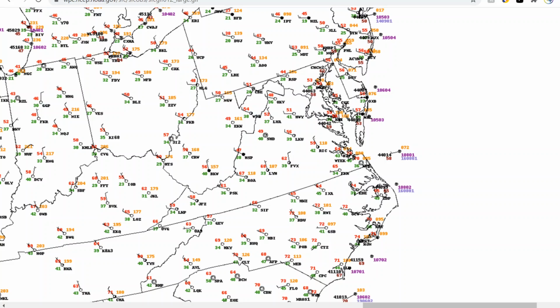And this is all due to a very potent trough that's come through that's really helped to deliver some very nice dry air. Look at those dew points west of the Appalachians: 29 in Ohio, 27 in West Virginia. And we also do have some dry air in Virginia, too. 42 at the airport in Richmond. That's pretty impressive for late April.